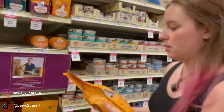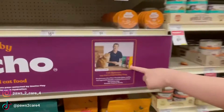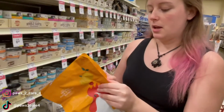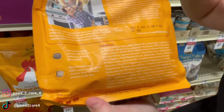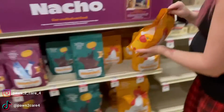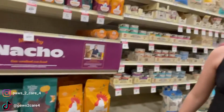So, okay, this is the brand that we talked about at the very end of the video, the Nacho by Bobby Flay. This is new, and we looked at it, and the ingredients, you can see chicken meal, millet, brown rice. You can look at all the other ingredients, but so far this is a good brand to get for your cat if you are a fan of Bobby Flay, of course. That's pretty much the only reason you would get it, other than the good ingredients.